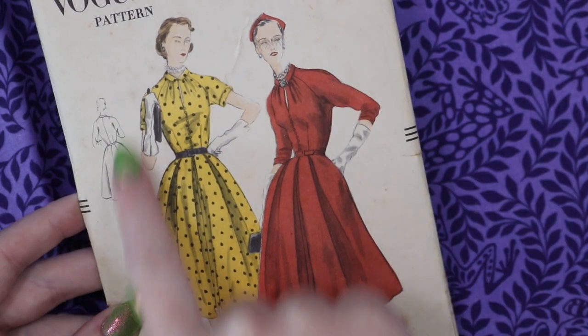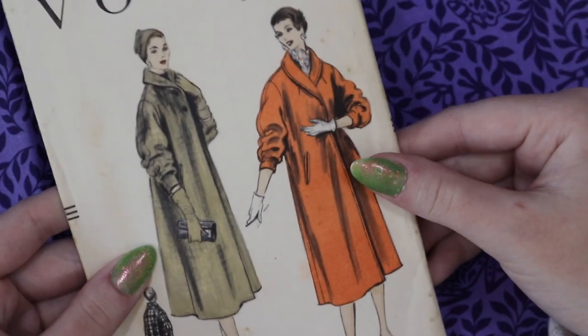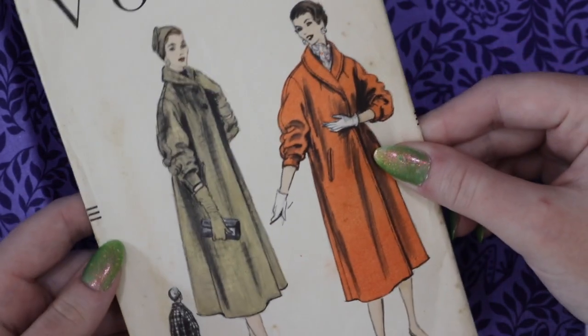And there are darts on the back of the skirt that line up with darts at the back of the bodice, which is a detail I always love to see. And then this one does not feel particularly nicely folded. This is also size 14. All the ones I showed you thus far have been 14s, and this one's copyright 1955.